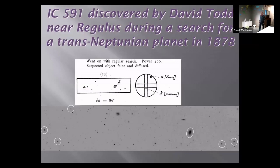But if you now compare, this is the same strip of sky. The galaxy, the oval that I have circled, is B on his diagram. That's IC 591. There's 2 stars that he has to the lower right. I circled those 2 stars. There's 3 stars making kind of a right triangle with A at the vertex of the right triangle on the left side.